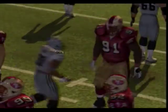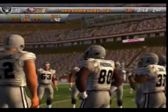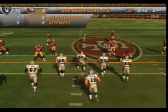A big part of this guy's running style is to use the blockers to set up his cut, but they were nowhere to be found on that run. Just about a 3-yard gain. Third and maybe one. Ball on the 42-yard line.